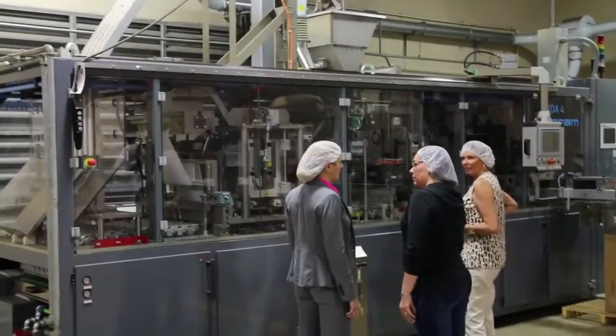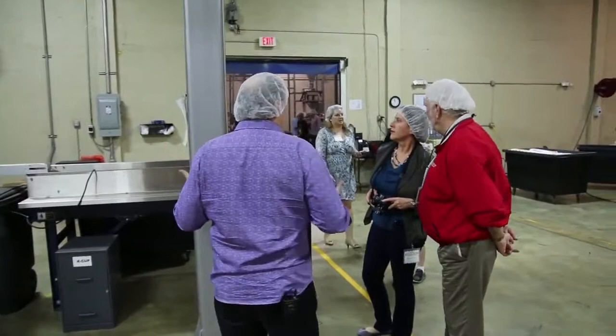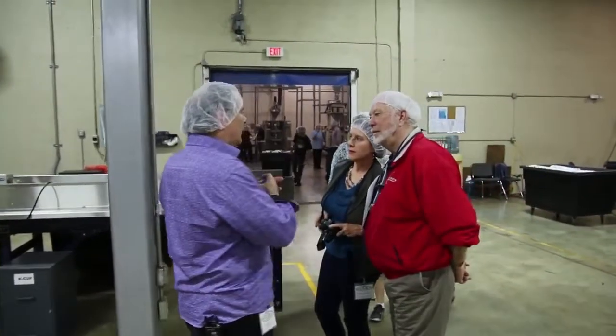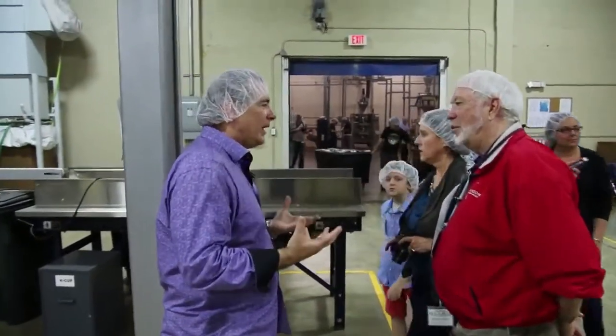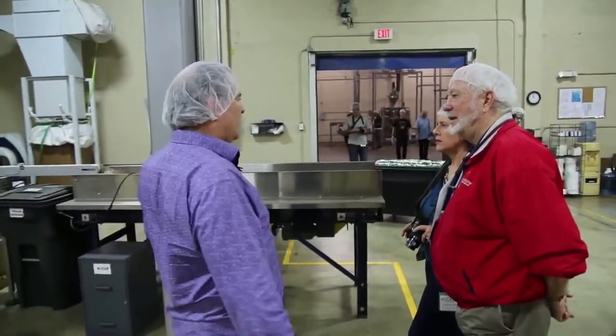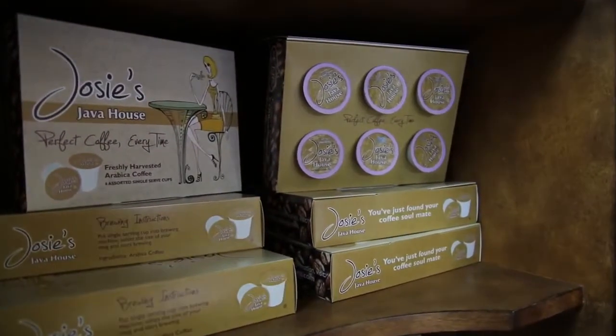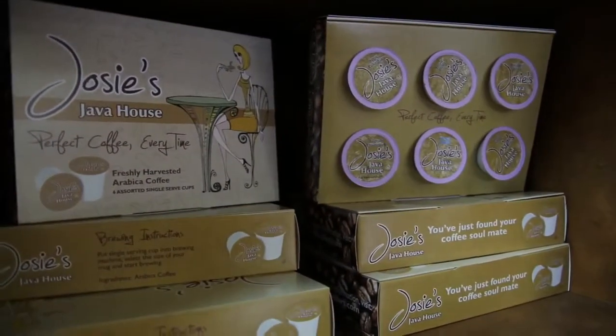This machine is so fast, it's not running right now. It's not down, it's just not running because it is so fast. It produces 200 K-cups a minute, 220 K-cups a minute, little pod cups, okay? So unless you had an order for millions and millions and millions, and it's a very, very impressive machine. This is absolutely marvelous.